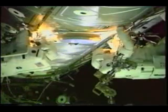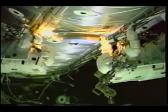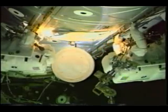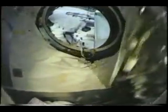Then, as Bob mentioned, we got the window shutter installed. That was his job. And here he is opening the shutter for the first time. And there's a blanket that protects the window during launch. And so the two of us peeled back that coating and looked inside Destiny from outside. What a moment this was for us to look. Here comes Sergei. And the whole crew was in there, and they were able to come over and say hello.